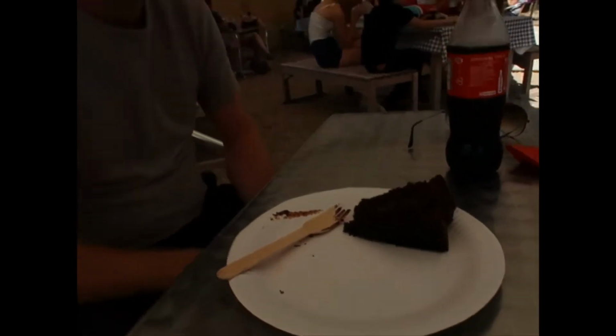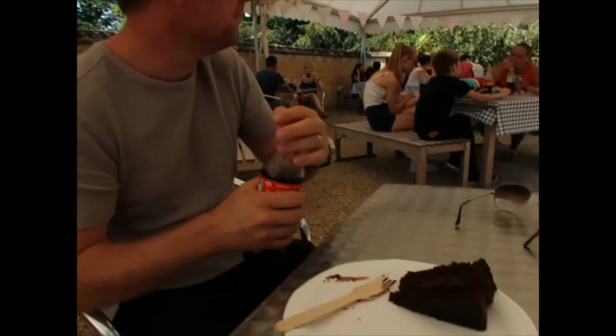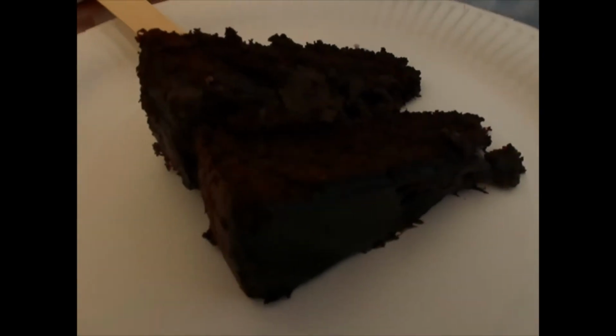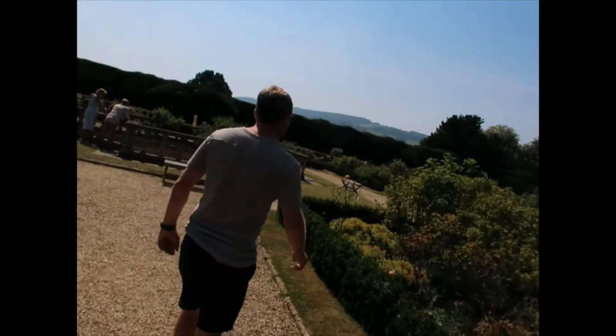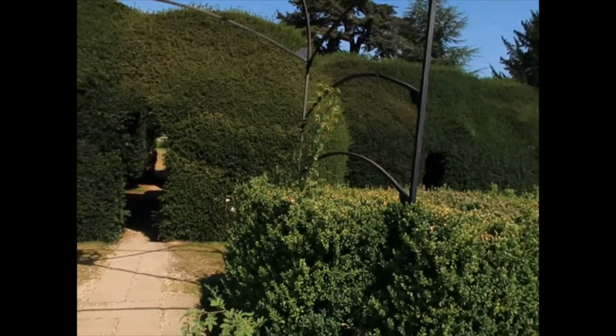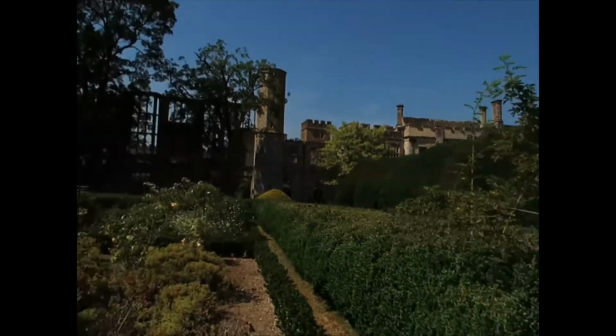Little pink needed pit stop, eh Bill? It's roasting. Just chocolate cake break.